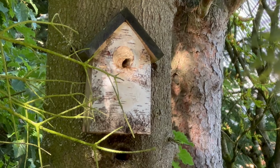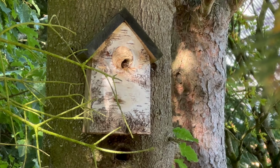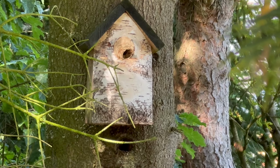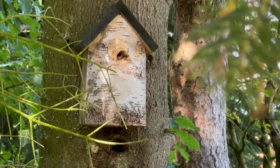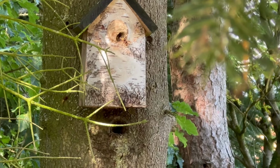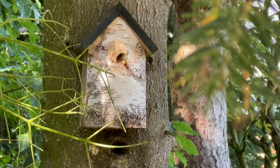As you can see in here, we have gotten ourselves a big giant wasp nest in one of those nesting boxes for the birds. So we have yet another pest problem to handle. Now I'm starting to feel like the author from that book, The $64 Tomato. A lot of problems going on here.